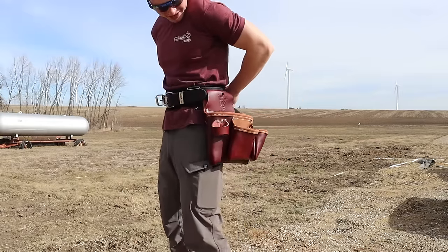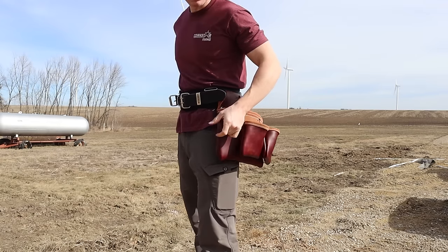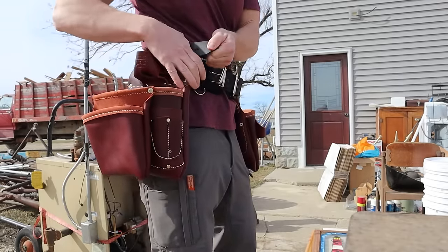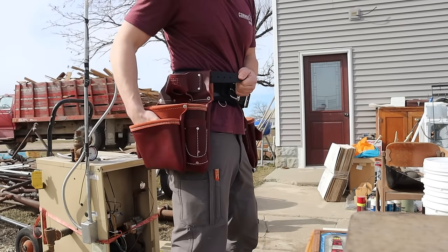That's gonna go there like that. Oh my goodness, look at that. The hammer loop on the front. And then on my right side, I have my fastener bags. My fasteners, it's gonna be all my screws, my nails, anything I'm gonna be reaching in all the time to grab what I need out.